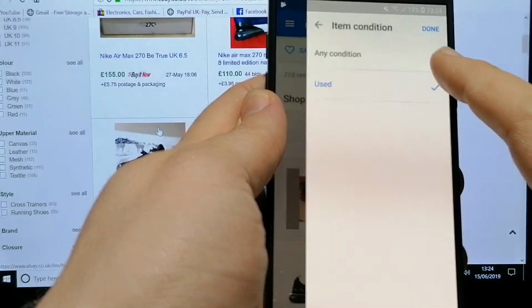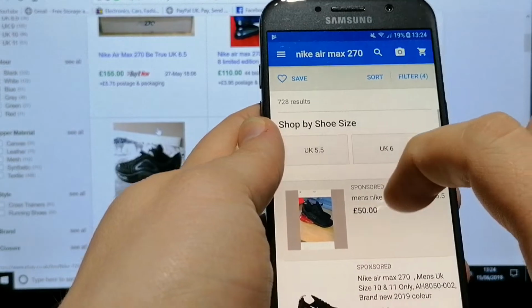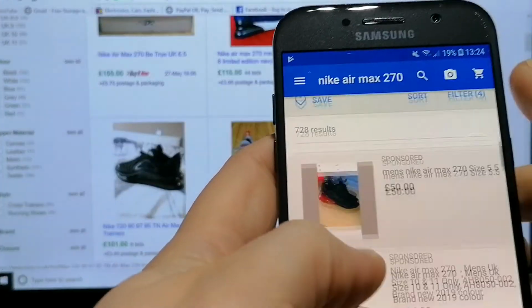Come on. Fingers on a screen through a viewfinder is weird. And then, yeah, it has brought it up, but I've not sorted it yet.